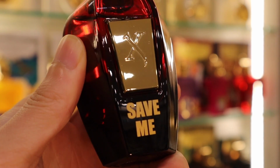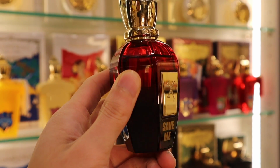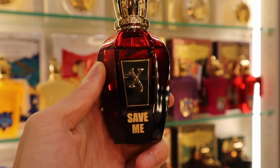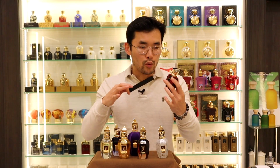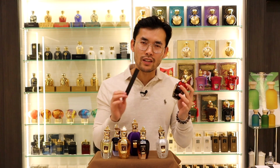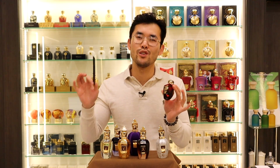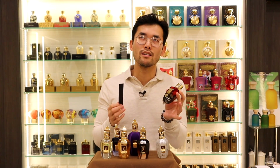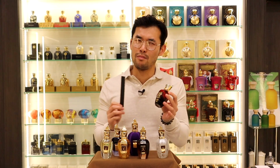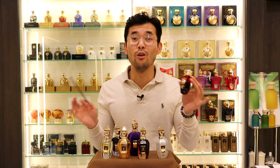In Save Me, you have an opening of jasmine with chamomile, and then the heart is really where it comes out: tuberose, mimosa, ylang ylang, gardenia. These are the really, really rich floral notes that come out in Save Me. It is the perfect spring summer scent if you love florals. Well, I guess autumn, spring, summer. I just wouldn't wear it on a rainy day in winter. Other than that, you can wear Save Me all year round.